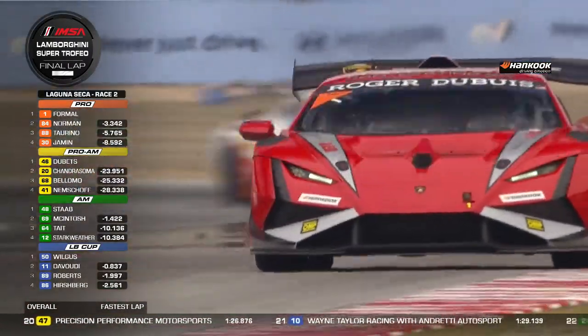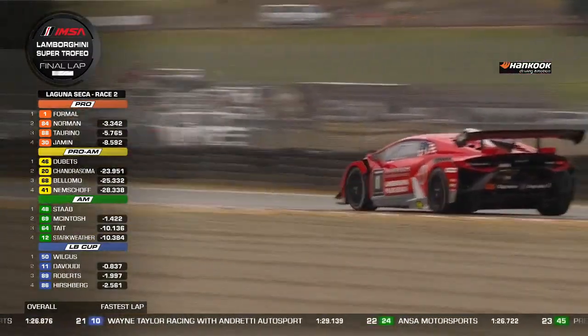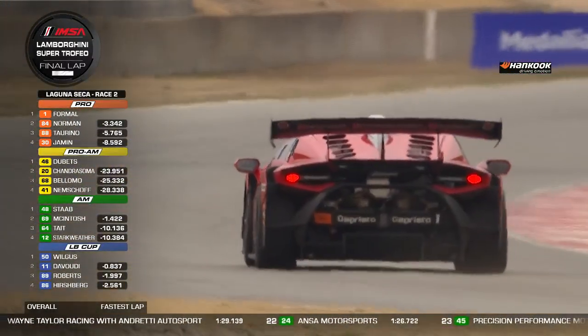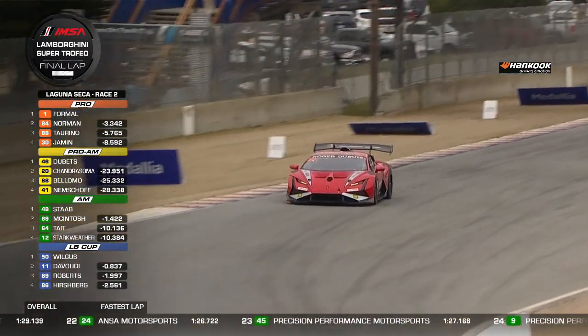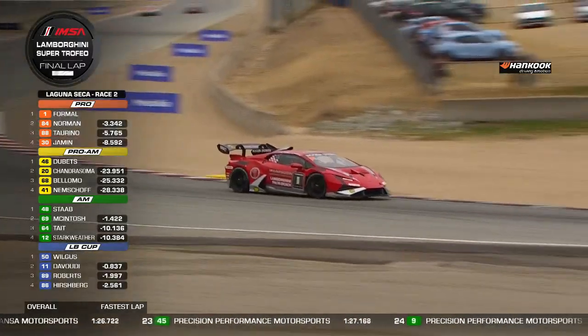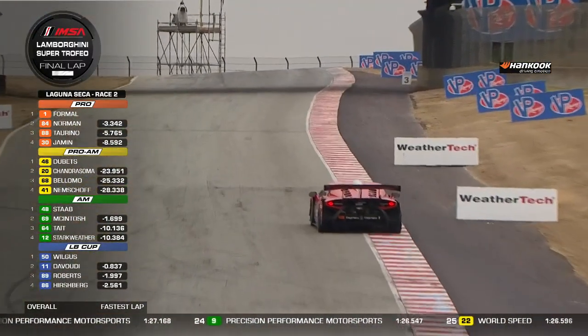White flag is out. I mean, it's been a really good drive here by Danny Formal. A little bit slower on that last lap, but his previous lap was a 125.7, which is only about three quarters of a second away from the fastest lap of the race. So even here, 50 minutes into this race, these Hankook tires are performing really, really well.